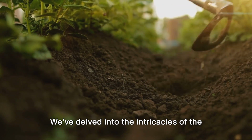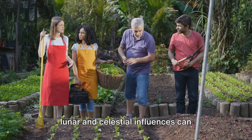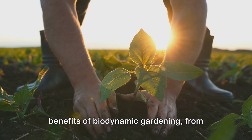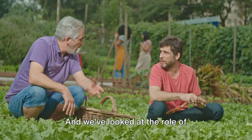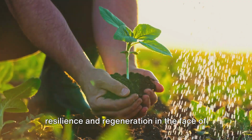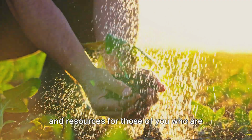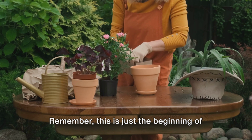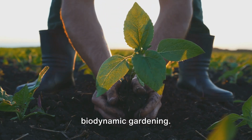We've delved into the intricacies of the biodynamic calendar, understanding how aligning our gardening activities with lunar and celestial influences can optimize plant growth and vitality. We've also touched on the environmental benefits of biodynamic gardening, from water conservation and carbon sequestration to the preservation of biodiversity. And we've looked at the role of biodynamic agriculture in promoting resilience and regeneration in the face of climate change. Finally, we've shared some practical tips and resources for those of you who are interested in incorporating biodynamic principles into your own gardening practices. Remember, this is just the beginning of your journey. There is so much more to learn and discover in the fascinating world of biodynamic gardening.